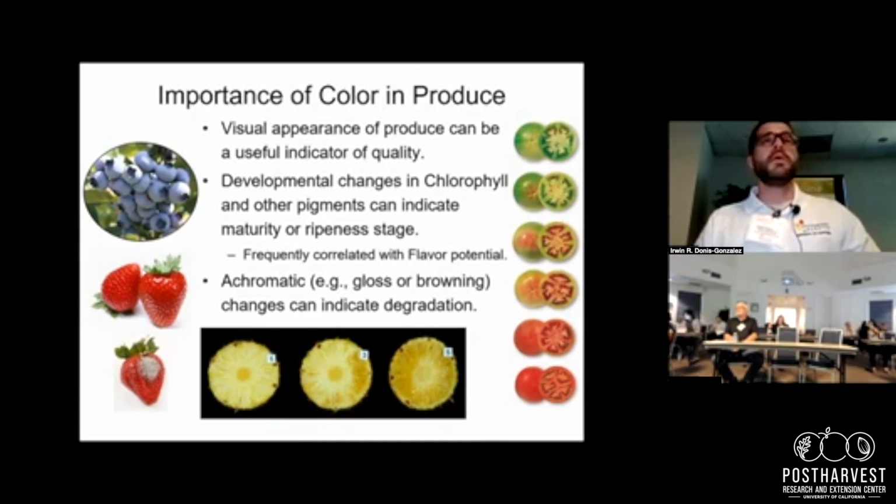We assume that the soluble solids or the sweetness of a green mango is less than something that is nice and colorful and yellow or green. That's our assumption. But in many instances, this is not the case. And in other cases, due to changes in color, as we could tell here, we can tell if the product has any sort of defect, indication of degradation, and so on.